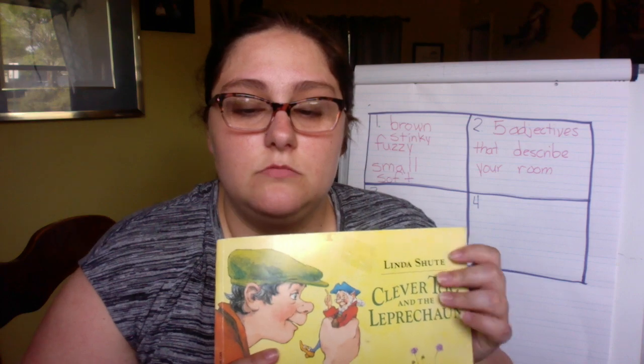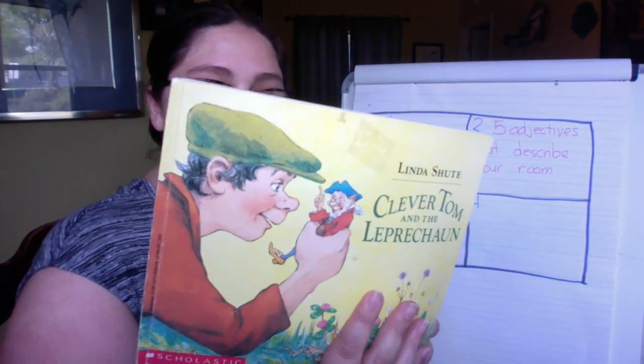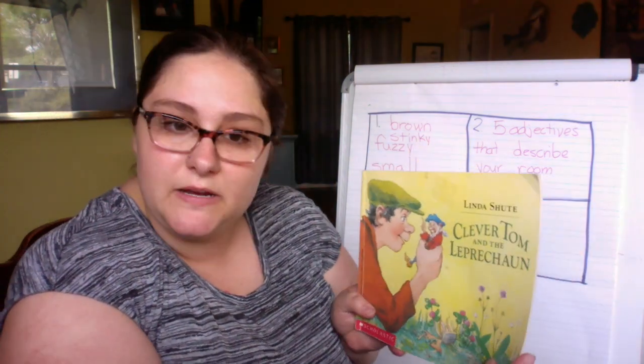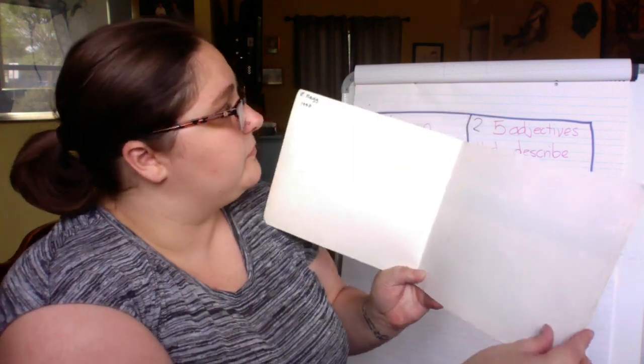This is by Linda Shoot. And it's actually based on an old folk tale. So I enjoy reading books that are based on old folk tales. So let's get into it.